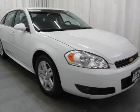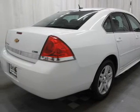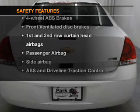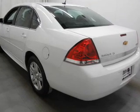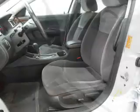Power door locks, power windows, cruise control, an AM/FM stereo with a CD player, power mirrors, power steering, an adjustable tilt steering wheel. If safety is a high priority, rest assured knowing that these top safety components are included. Front ventilated disc brakes, curtain head airbags, passenger airbag, side airbag, traction control, stability control, daytime running lights.